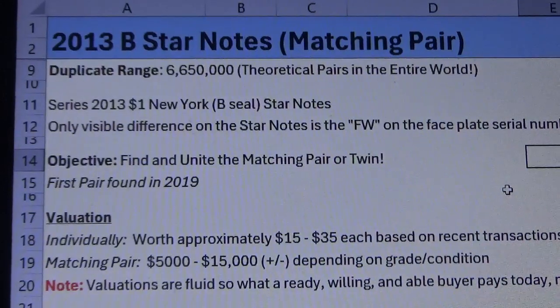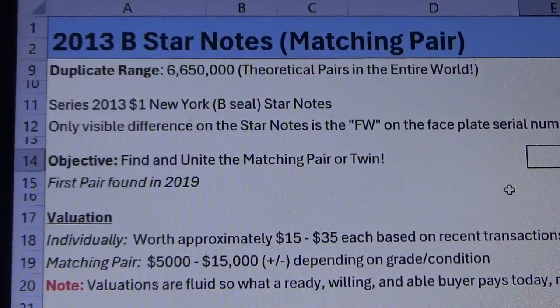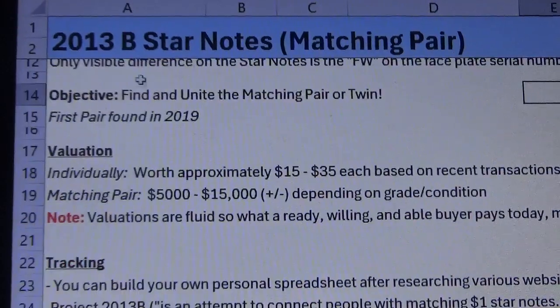You can go up the street, you may get one of the qualifying bills in your pocket change here in the United States, and the matching pair could be somewhere in Australia, could be somewhere in the UK. I mean, you just never really know. And so that's what makes it difficult to unite them. And the first matching pair was found in 2019.